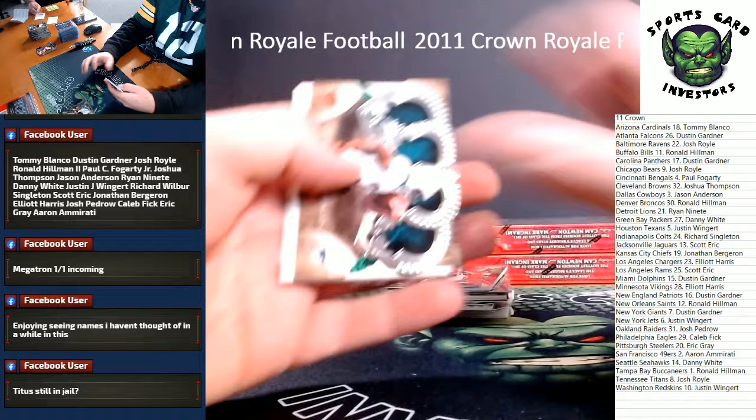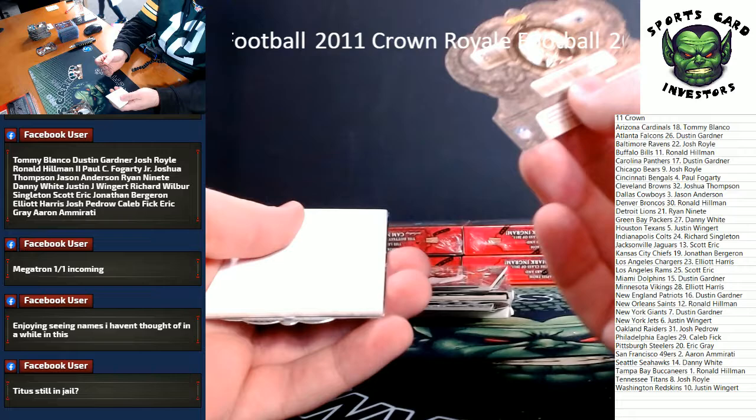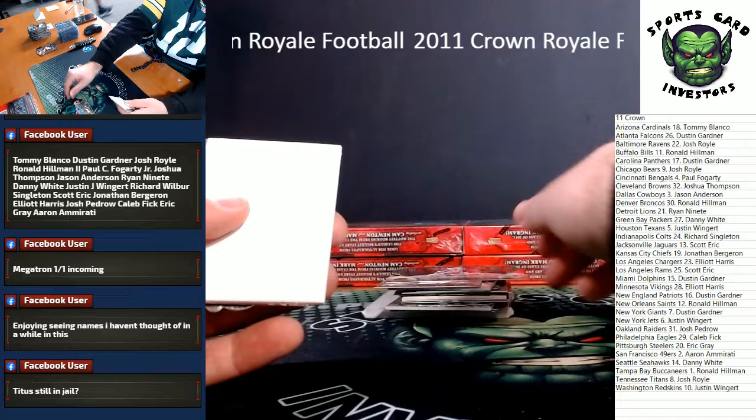All right, starting off, Daniel Thomas. Yep. Daniel Thomas, who we got here? I just got real excited because I saw a Patriots quarterback. Ryan Mallett. Green rookie auto, 3 out of 5, low numbered. Not the guy you're looking for, but nice hit, Patriots. Congrats.